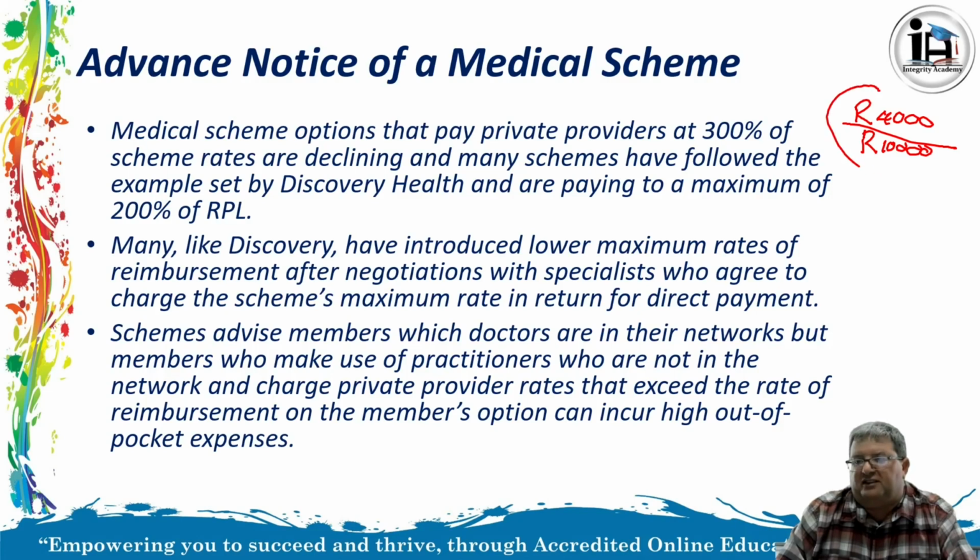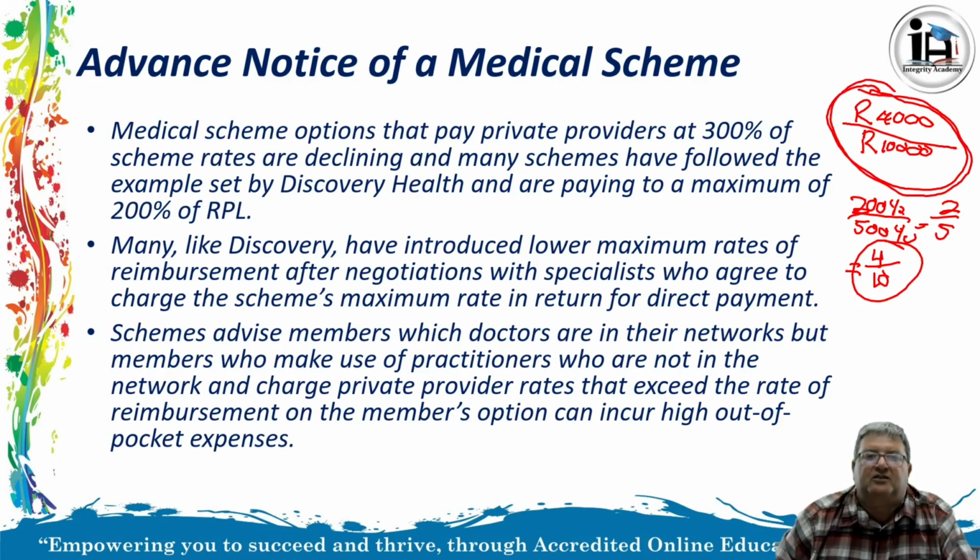Yeah, of the 500. This is 2 out of 5. 200% of the 500% equals 2 out of 5. Times 2 is 4 out of 10. Therefore, they will pay 4,000 instead of 10,000 for the specialist.